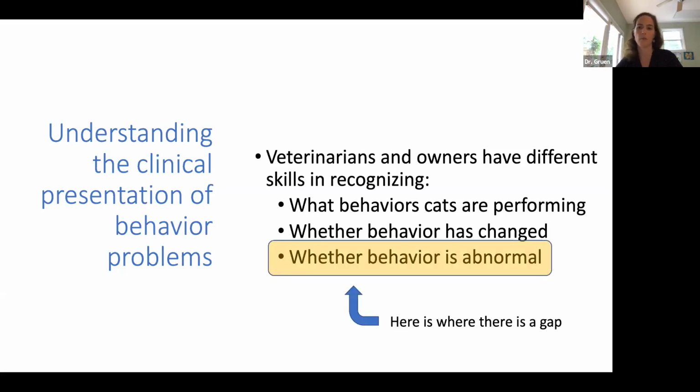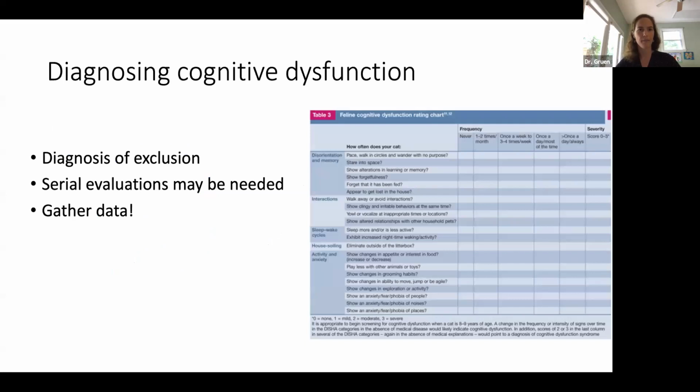or whether it is within our scope of normal. And that's, I think, where there's the gap, because if we're not asking about these behaviors and their changes, then owners continue to think that maybe they're just associated with age and that's normal. And so they don't bring it up. And if they don't bring it up, then we think maybe it's not happening. So we really need to be working with owners and engaging them in understanding what's normal behavior for their pet and what's changed. So really talking with owners about behaviors.